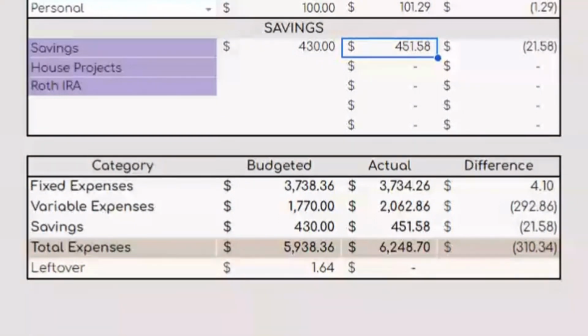Even though we were over in our variable expenses, we were able to bring home enough money from our income to put some money toward our savings. So I'm super excited about that.